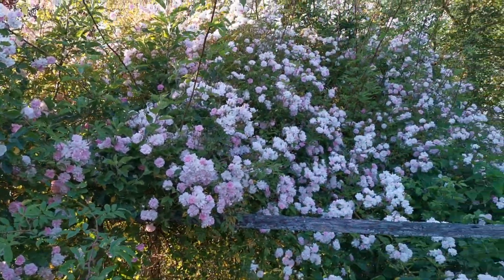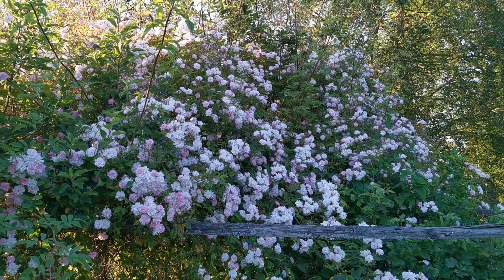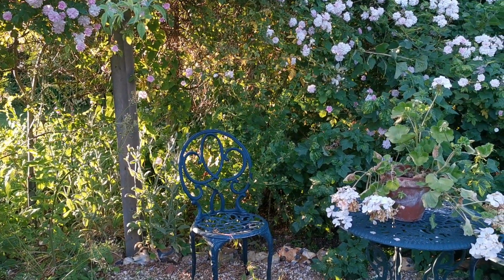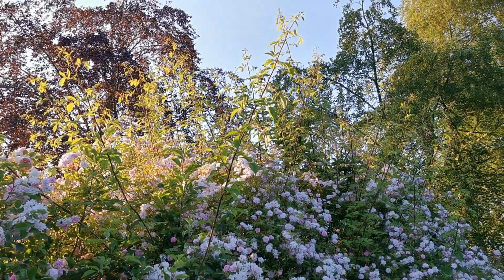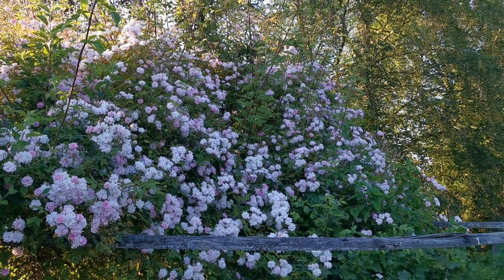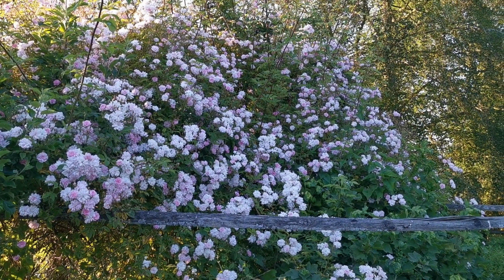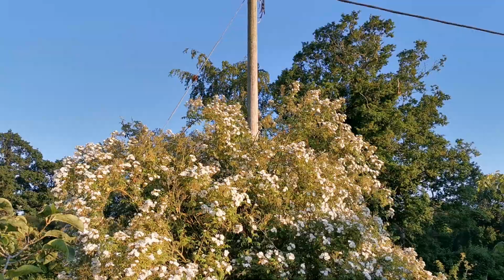We don't do any pruning to this one at all, and in terms of feed and maintenance, it's by and large self-caring. We cut it back where it starts getting in the way, and we've certainly taken a little bit back from this new patio area we've created in front of the barn. You can just see how vigorous the new strong growths on this one are. But it's best left well alone. If you've got the space to do so, the best way to grow a Himalayan musk is through an old tree or hedge and just let it do this. Let's go and show you the rambling rector now.